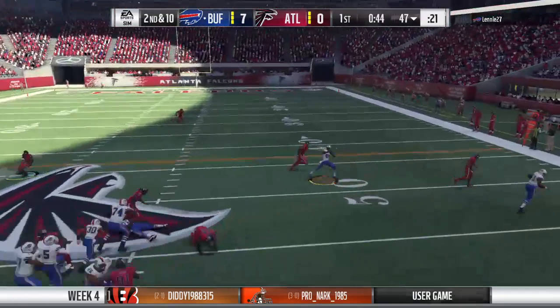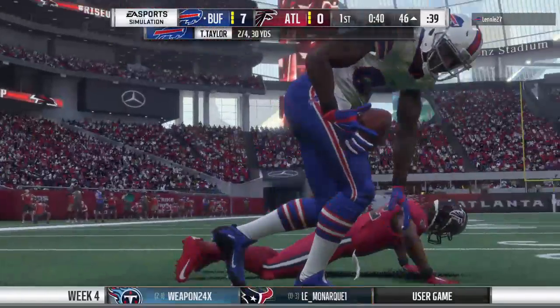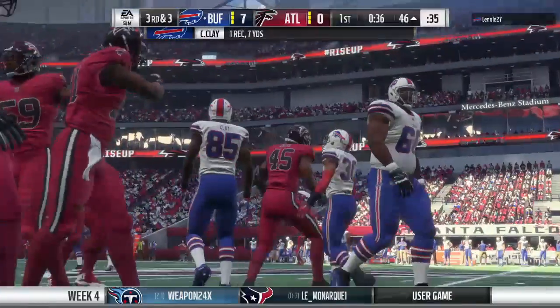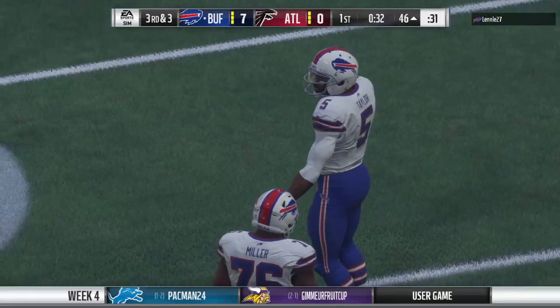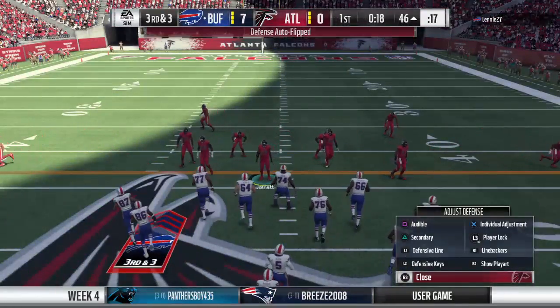Again, now it's Taylor on 2nd and 10. Man open right side. It's the tight end Clay. And he'll take it down shy of the 45 at the 46. The reception good for 7. It's 3rd down. They get the completed pass, but still have more to go here on 3rd down.